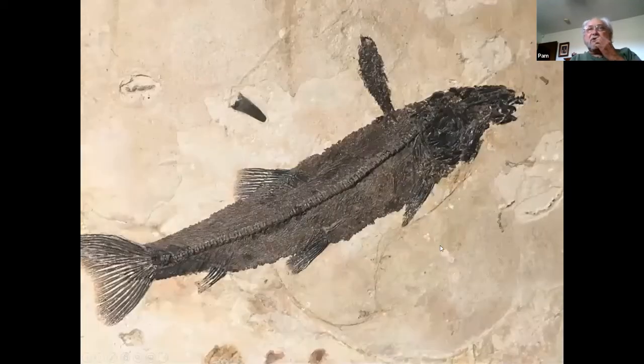This one here is kind of a neat slab when I found it. It's what they call a Notogonia. See, it was a bottom feeder. It was a sucker type fish. You can see the sucker mouth here.